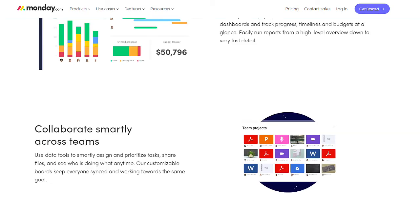Collaborate smartly across teams. Use data tools to smartly assign and prioritize tasks, share files, and see who is doing what anytime.